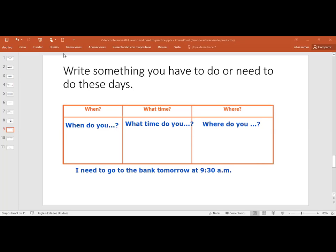Teacher. Yes. Y podemos usar el does? ¿Ah? Podemos usar el does, no. For example, when does the bus arrive? But in that case, you are going to be talking about someone else. Puedo utilizarlo. Pero en ese caso, todos tienen que ser, she needs to go to the bank tomorrow at 9:30. What time does she need to go to the bank? Si la va a escribir con she, todo tiene que ir con she. O con he. Okay? Thank you.